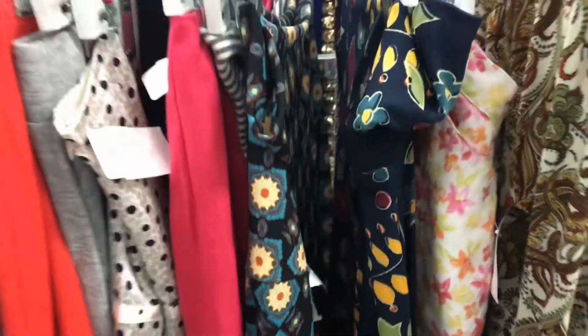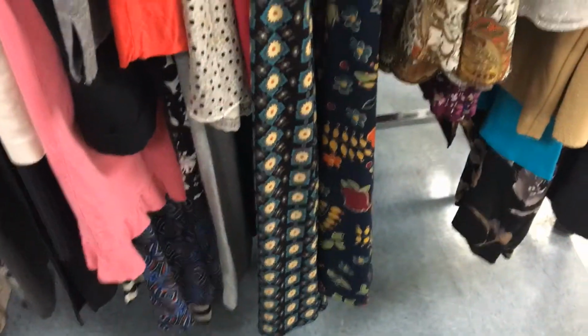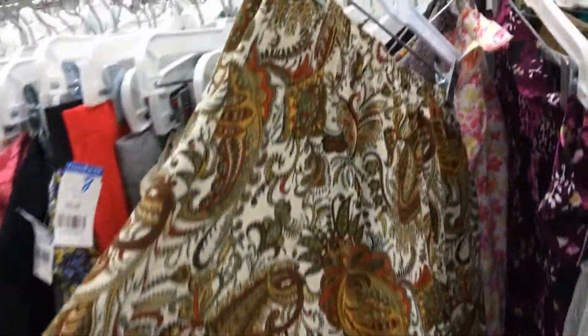I looked at comps later on, and it didn't have the greatest resale value, and I have so many skirts that I don't need to pick up any more just in case this one didn't sell. So I just looked at it, I videoed it, I really liked the colors and the pattern, but I left it.